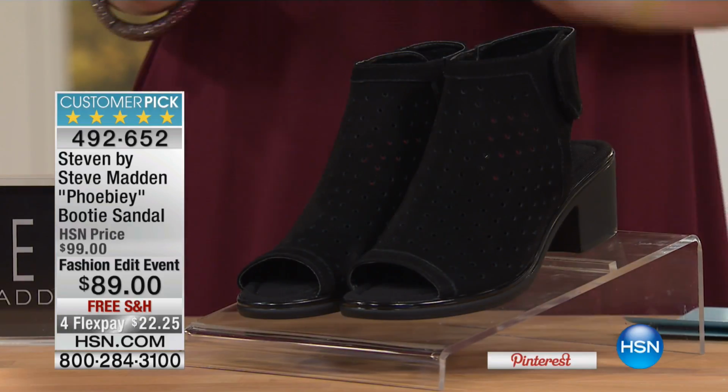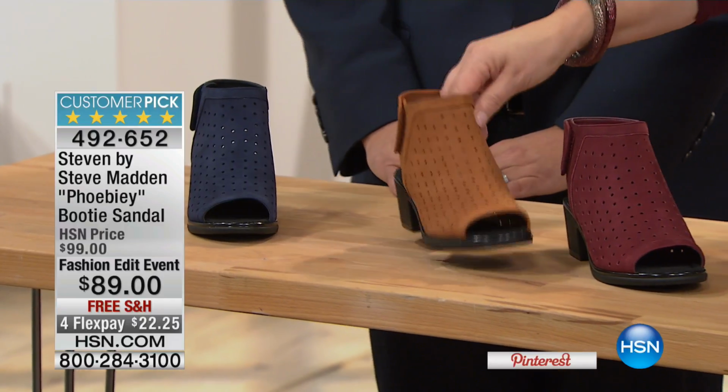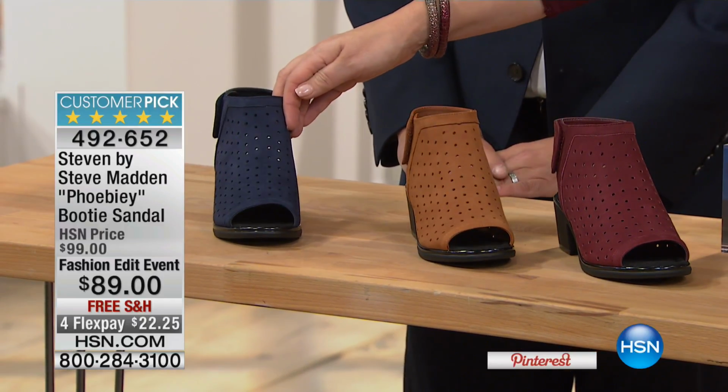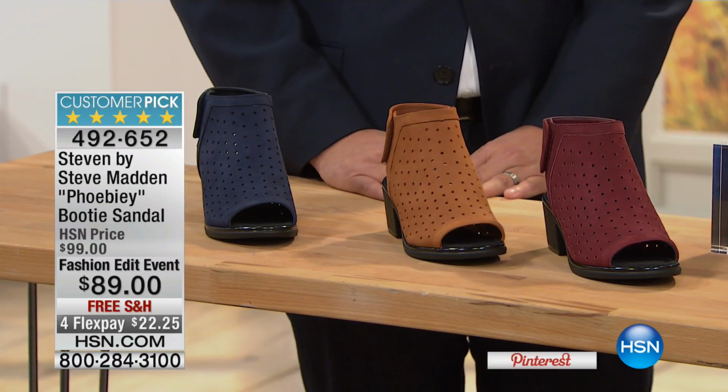You get great stability on this shoe, nice foot coverage with a little peek of your pedicure in black. We also have this great cognac, or excuse me, burgundy. We have cognac, and then we also have navy. This is a perfect 5-star reviewed shoe. Every review on hsn.com is perfect 5 stars. It's a big customer pick, so it's fabulous. This is a fantastic shoe.